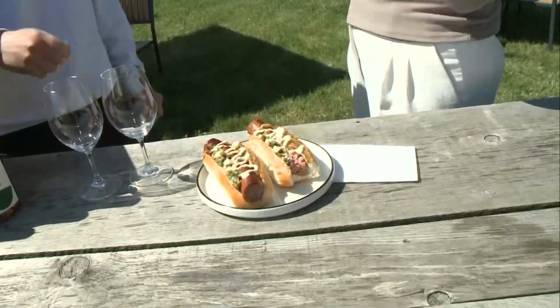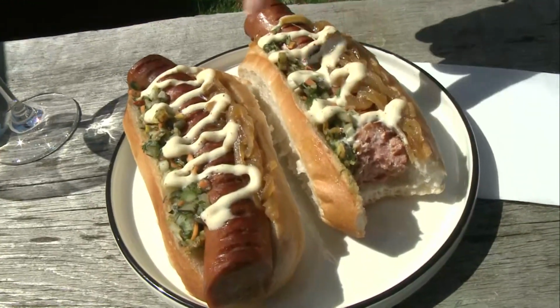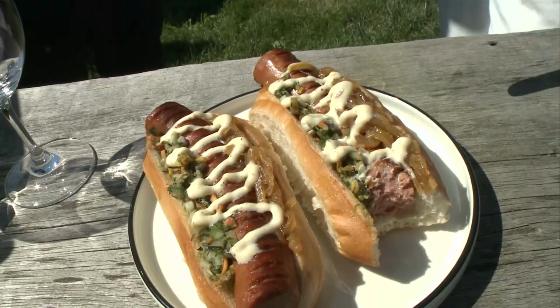And then on top of that, we have a vegetable relish, as well as a homemade Dijonnaise, which is mayo and honey mustard with our estate honey as well. And then topped off finally with our mead caramelized onions. That's incredible. Yeah, it's a really cool dish.